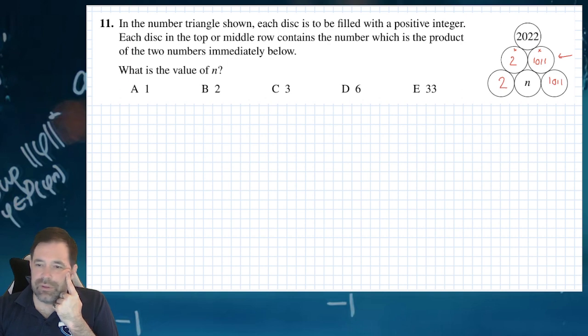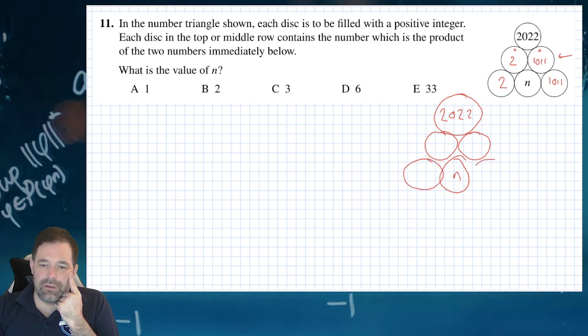So let's just try doing another one. So 2022, we know divides by 3. So if we did this again, my guess is you're going to get 1 again. So that divides by 3. That would be 3 lots of 600 and something. 2022, 674.